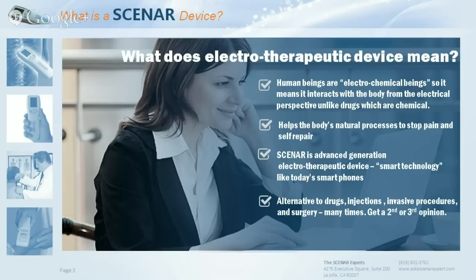If you don't know about electromedicine or electrotherapeutic devices or e-stim, you're here learning about it now at a very, very good time, as more and more people are looking for alternatives to drugs, to injections, invasive procedures, and surgery. And many times we have found that SCENAR can be that alternative. Not all the time, certainly. But when you get prescribed these different things, venture out and get a second or a third opinion and take a look at what is possible with SCENAR.